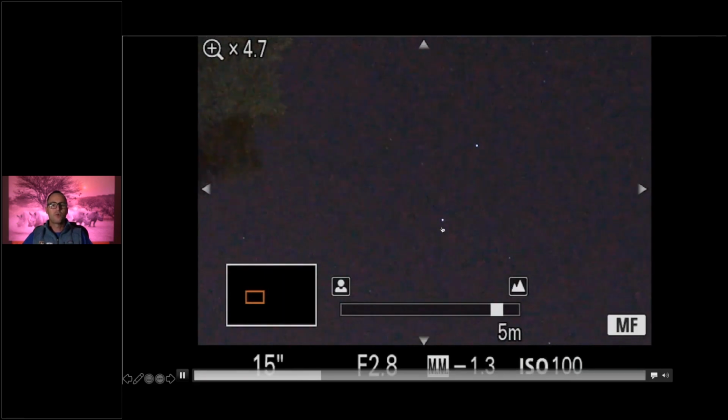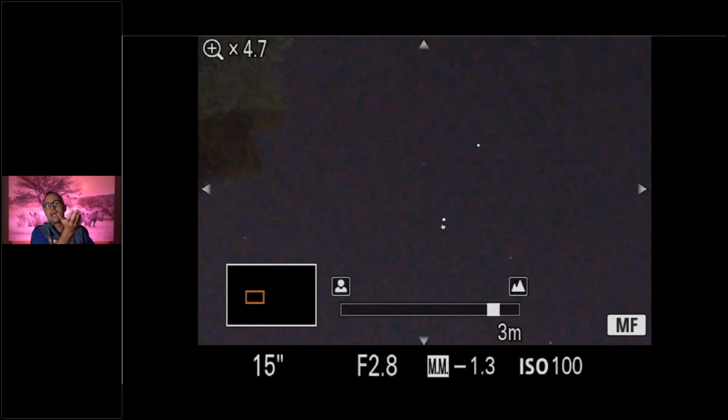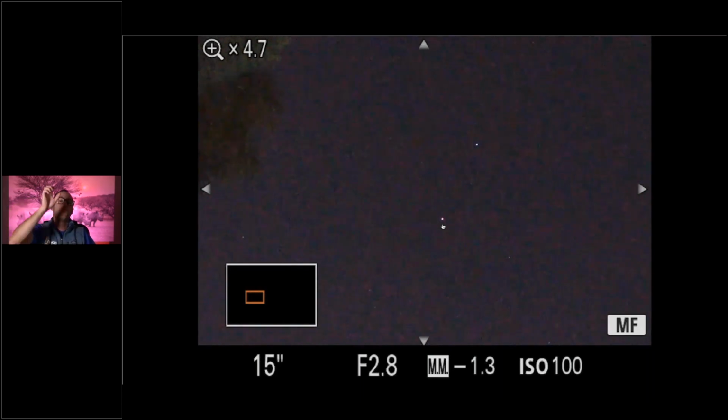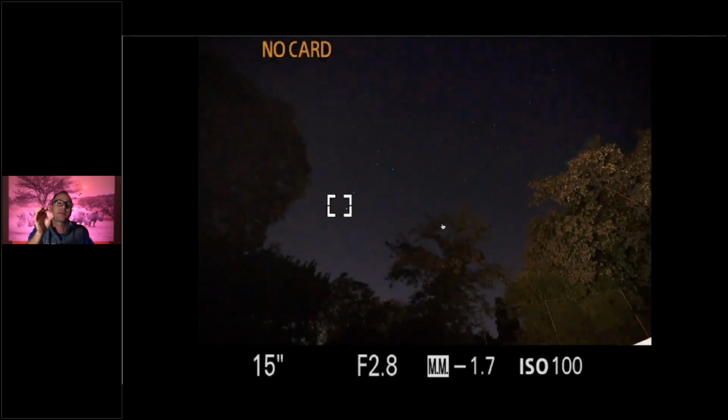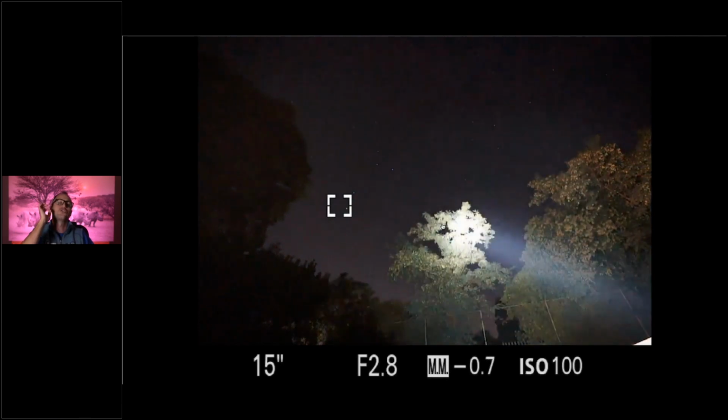And then as I get smaller and smaller, what I will do is I'll actually rocket. I will go past focus and then back again and make that sweeping motion smaller and smaller till I get to the most accurate point. And the reason why I do that is because if I haven't got all the way there, it might look like it's in the right place, but it actually is not.